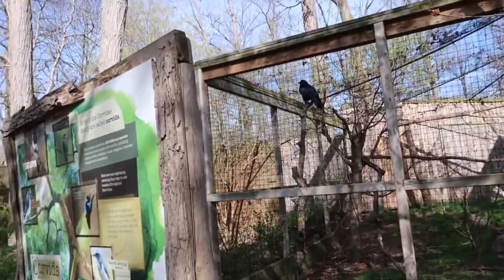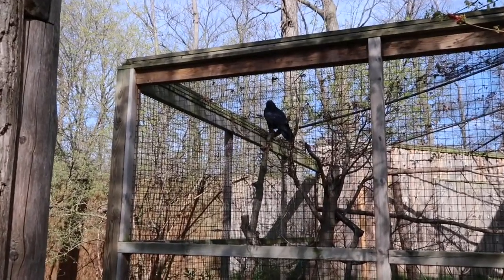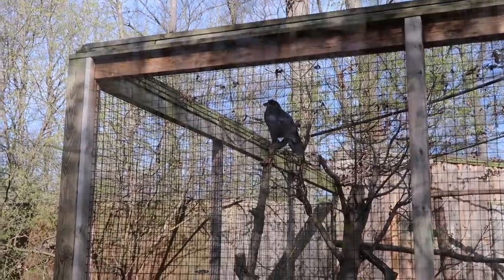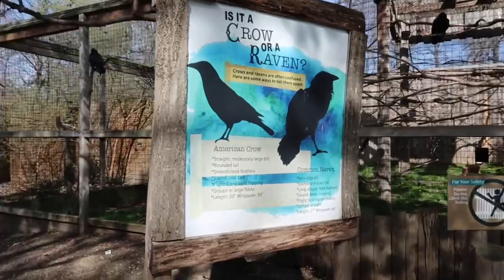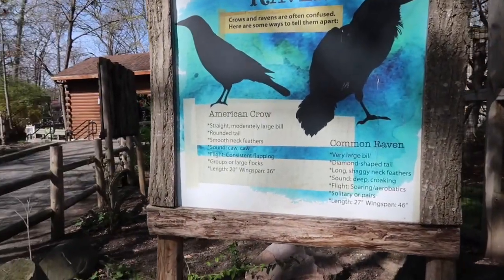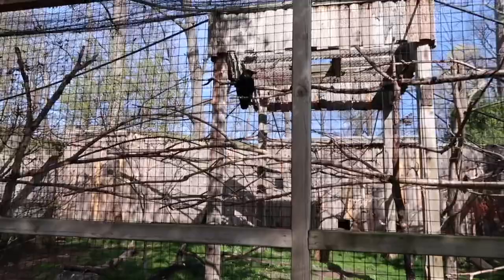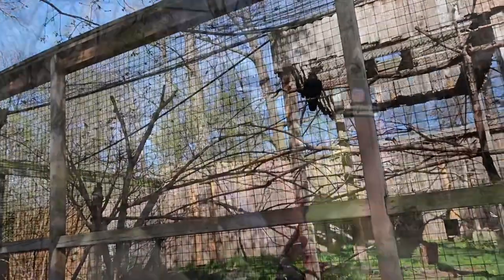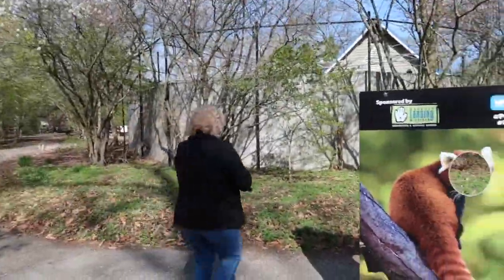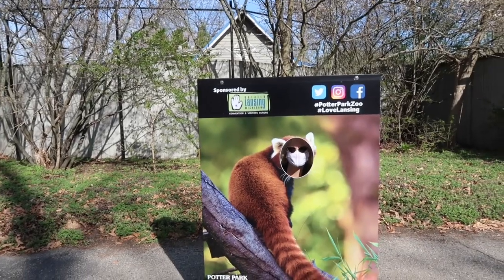Whoa, what is that? Boy, you're a big bird. Oh, right here, a crow or a raven. So that's got to be a raven that's over there. And a raven is shiny. Yeah, he's a big guy. Okay, you look good.